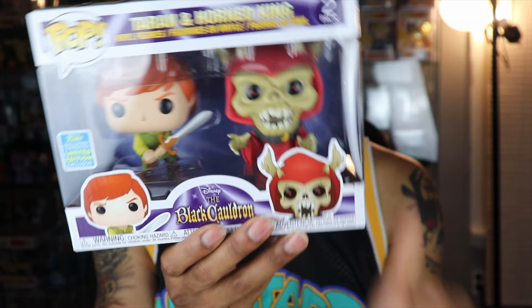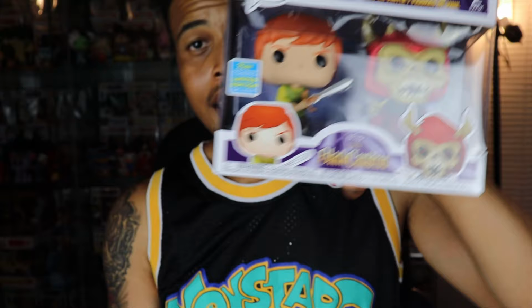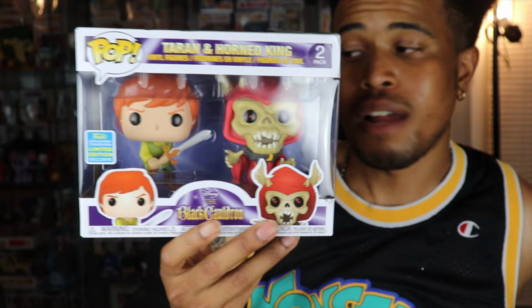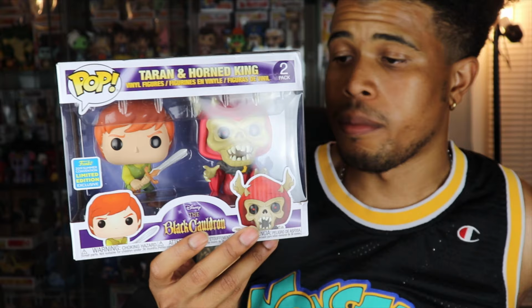So I went and watched this movie again. It's not very good. But Horn King is dope. He's a good Disney villain. But the rest of the movie just kind of sucked. But Black Cauldron, that's probably why it didn't sell out. A lot of people weren't feeling the movie when it came out. People don't really remember this movie, so the Pops didn't sell out as well.